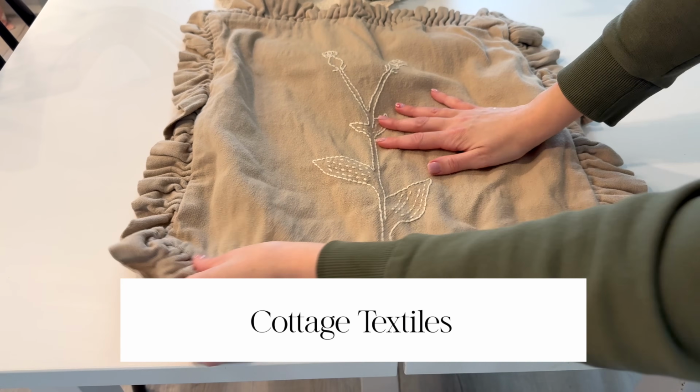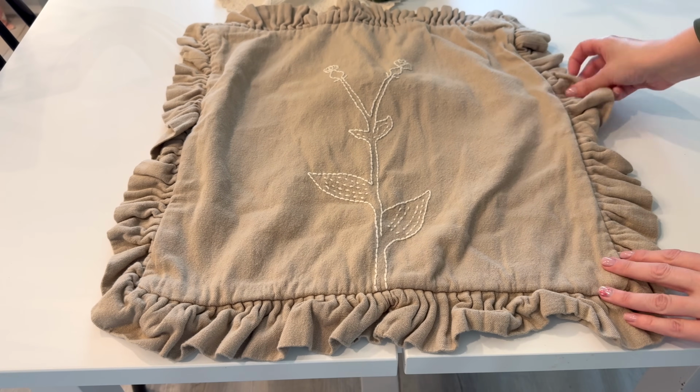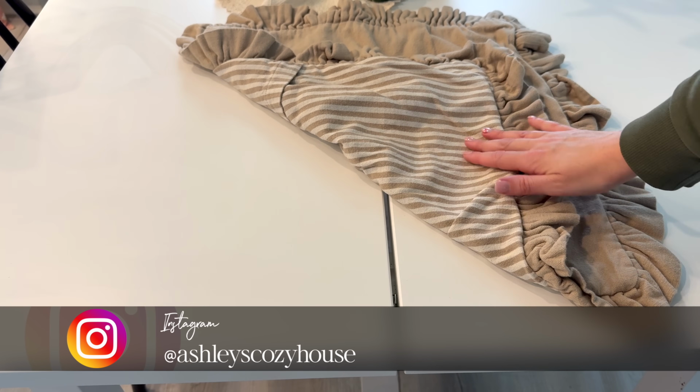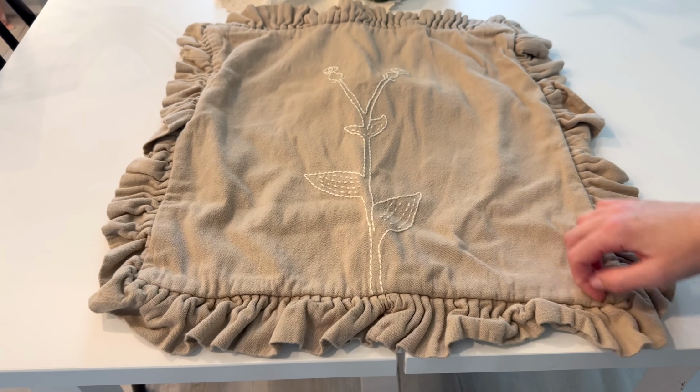First, I want to chat about textiles, specifically pillow covers. Please excuse the wrinkles on these. I did just pull them out of the drawer where I store them. I have a couple different ones that I wanted to share with you that really create that cozy cottage look.